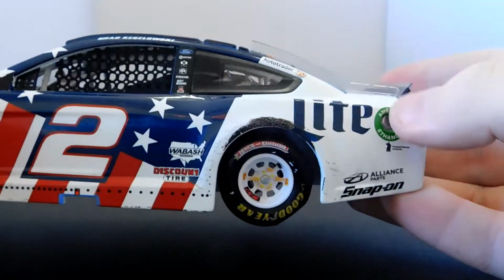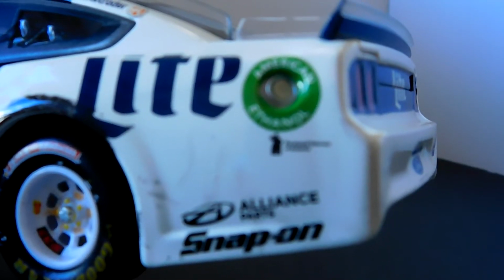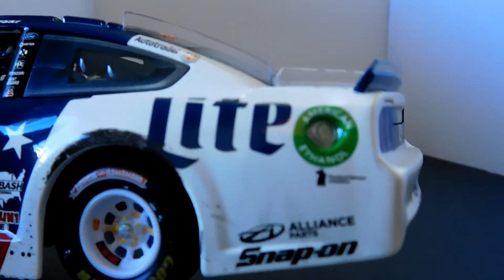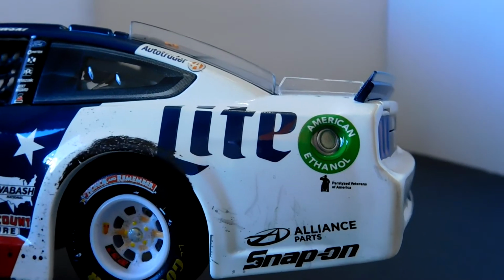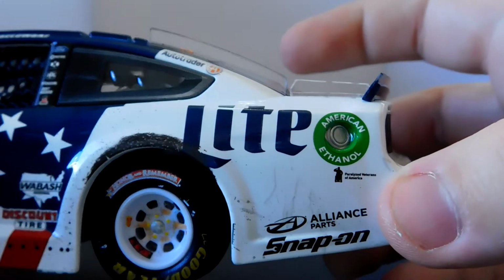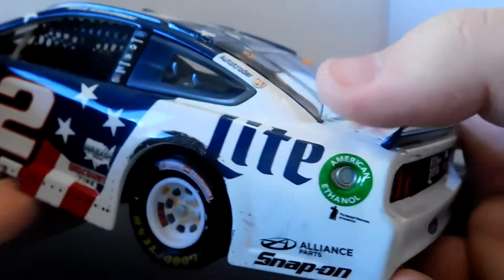Keselowski, of course, on the rear banner because it's a 2020 car. American Ethanol, it's hard to see, but they've always had this... my goodness, it is hard to see there. But they always have this sticker, Paralyzed Veterans of America, right there, right underneath the American Ethanol logo on Keselowski's car. I don't know if it's always on the car, but I know it's always on these patriotic paint schemes. I believe it's always on the car, though.